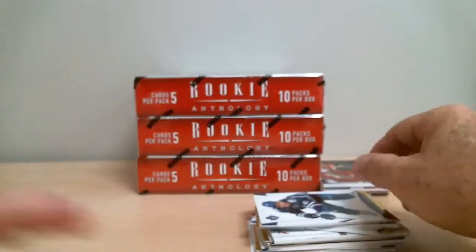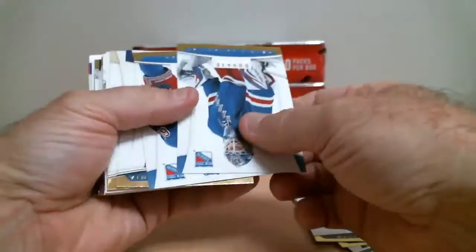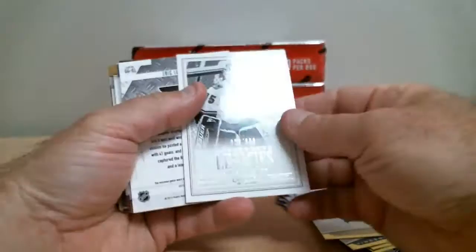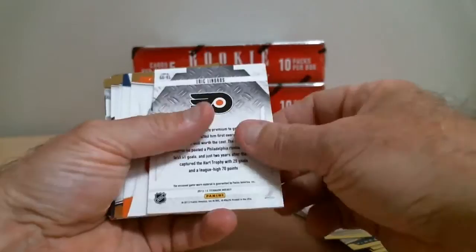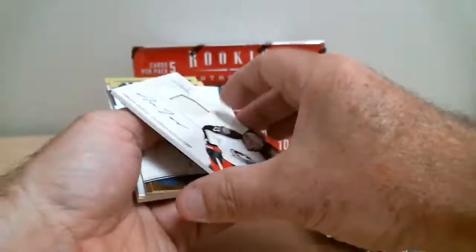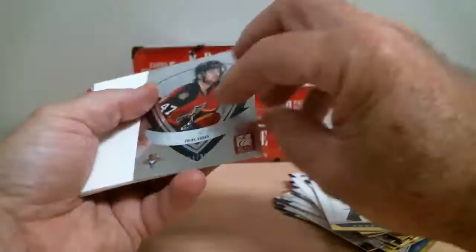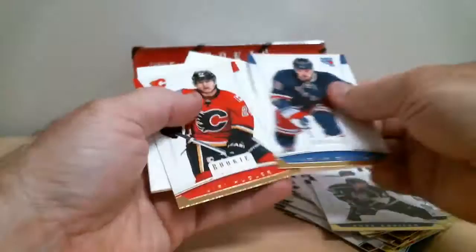And 4. Slight adjustment here. Better. Contenders Legacy, Mike Richter out of 999 for Rangers, and Eric Lindros for Flyers, game used jersey card. Columbus, Andrew Joudrey. Oh, nice. Rookie auto jersey out of 99, Luxury Suite, Columbus. An Elite Rookie for Panthers, Colby Robak out of 999. And that's our first box.